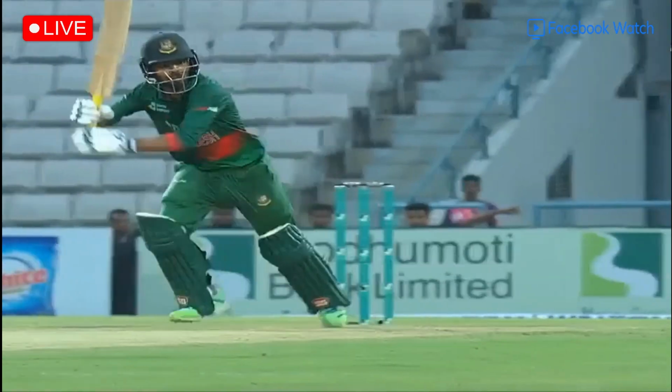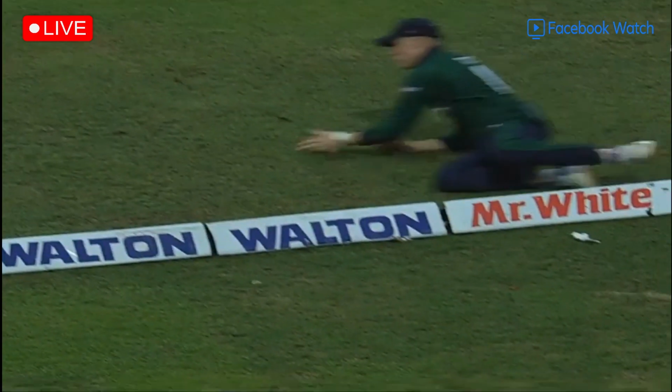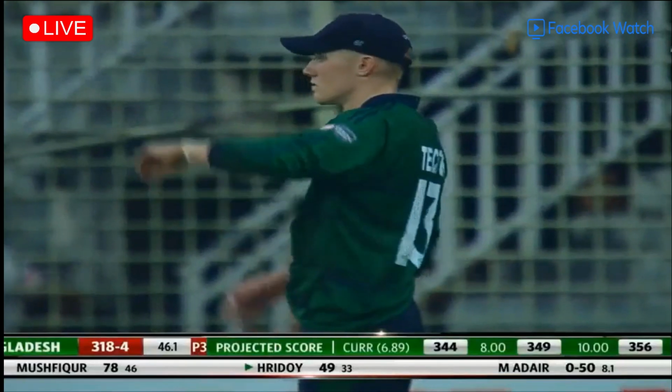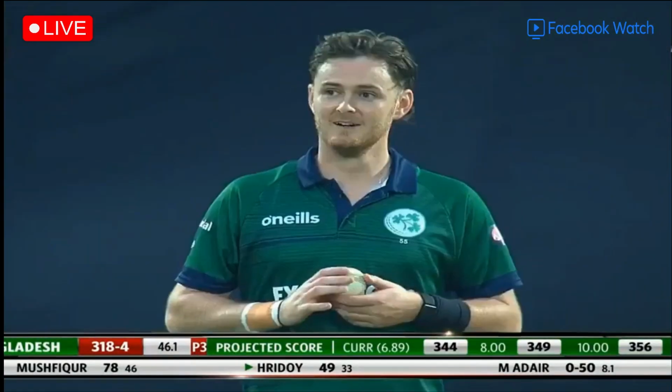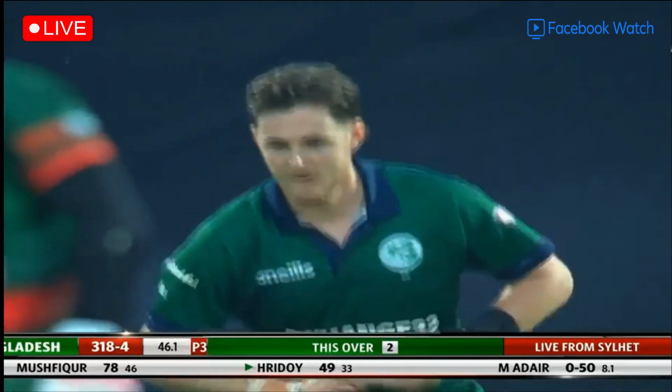Yeah, I think he does well here in the deep as well. I think when he slides, he lifts his legs up. Just here, he lifts his legs up to ensure that he doesn't touch the boundary rope. No, I think he's fine. There you go. Now 4, confirmed, after quite a few looks. Good work, 2 runs saved for a good fielding effort.